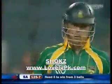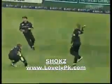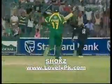Oh, goodness me. Hard in the mouth stuff. Have a look. They're laughing. Those are nervous laughs in the South African dugout. Johan Botha decides he's going to have a go at this. I tell you what, Brendon McCullum caught a good catch in the test match running back a similar distance. That didn't quite have the same height, so he couldn't get there.